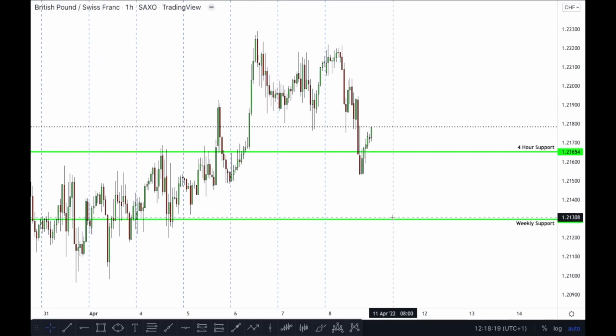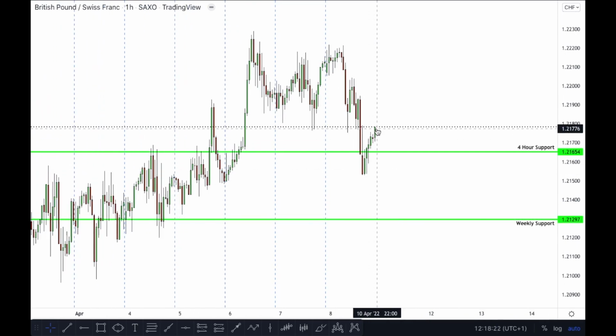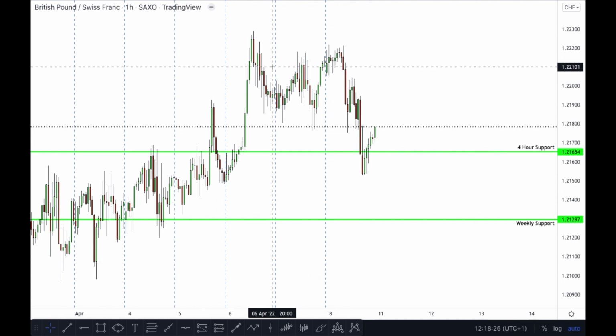Now, when we go down to the 1-hour time frame, this was the 4-hour candle that actually formed. Each candle on the 1-hour time frame represents 1 hour of price movement. So the 4-hour chart is 4 hours of price movement each candle. This is 1 hour of price movement.